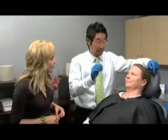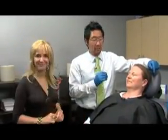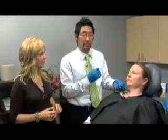Tiny, tiny little needle. Feels like a mosquito bite. It does. Little thing like that. Right. And this is going to relax some of those muscles that pull down, give us an angry look or excessive lines. And it's a great softening technique.